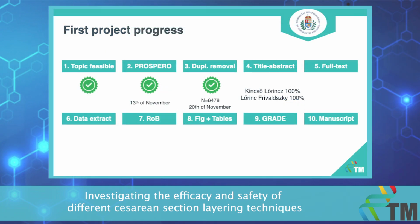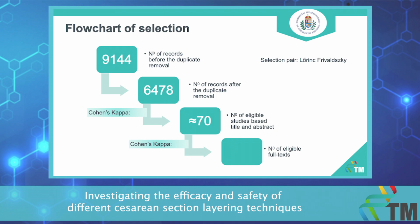Right now we are in the title and abstract selection phase. We are basically finished with it. We just need to have a conflict meeting, and we can then move on with the full text selection. Our search key resulted in more than 9,000 articles, and after the duplicate removal, we are left with more than 6,400 articles, and we will have about 70 eligible studies after the title and abstract selection.